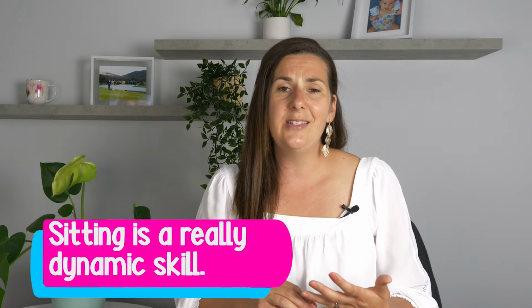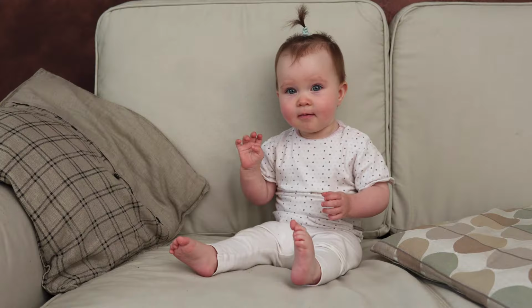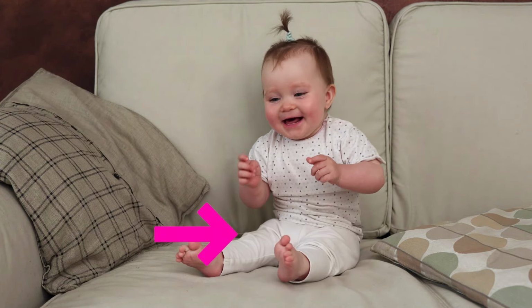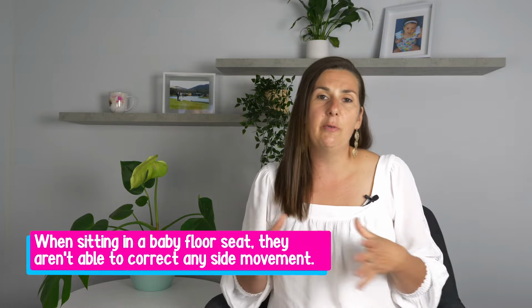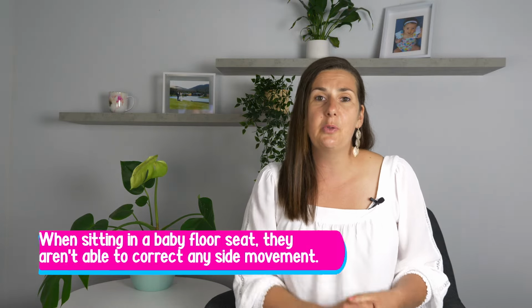The other thing is, sitting is a really dynamic skill, so your baby needs to develop that ability to control their head, their neck, their trunk, and their hips and their legs when they're in sitting, and they need to be able to correct any kind of imbalance in weight. So when they start to shift to the side, they need to use their trunk muscles to bring them back to the middle. When they're sitting in baby floor seats, they don't have that ability because they're essentially fixed into that sitting position, so they aren't able to correct any side movement at all. So it's not working on that dynamic skill which is required for sitting.